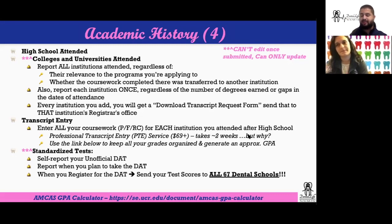So let's say for me, I took a gap at UCR or whatever, and I came back. I'm not gonna include it twice. So each school, it doesn't matter if you attended it over 8 years, you only include it once. Every institution you add, you will get a download transcript request form. Send that to that institution's registrar's office.